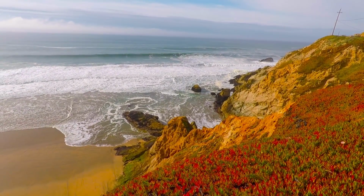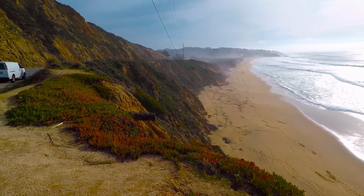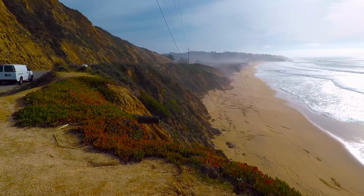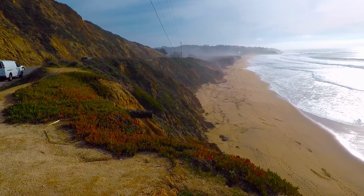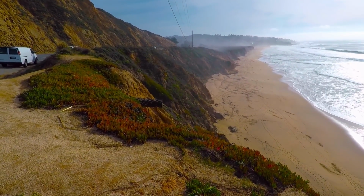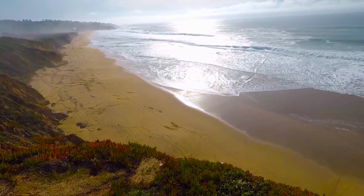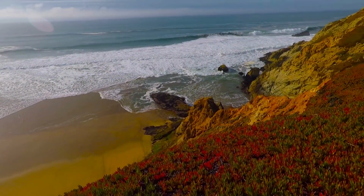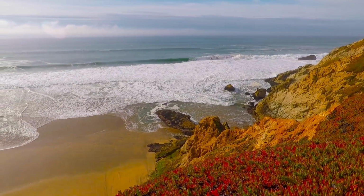There are so many factors involved in the movement of sand on a sandy beach, and this is the north side of the main part of Montara State Beach. Down that way to the south, there's where the parking lot is. There's actually another parking lot off on the northbound side of the road, but it only holds about 3 or 4 cars at a time.